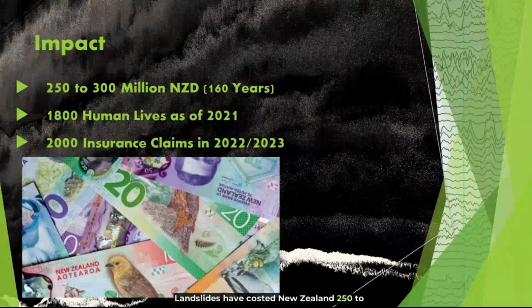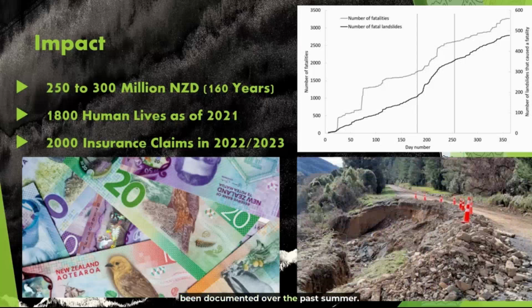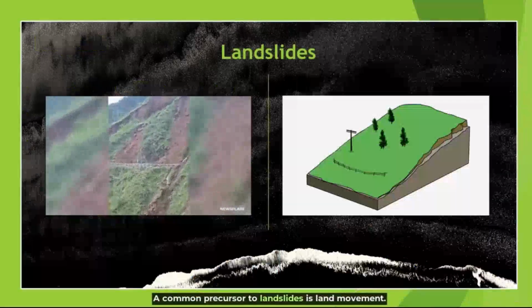Landslides have cost New Zealand 250 to 300 million New Zealand dollars over the past 160 years, along with the loss of 1,800 human lives as of 2021. In the latest occurrence, Cyclone Gabrielle, 2,000 landslide-related insurance claims have been documented over the past summer. A common precursor to landslides is land movement.